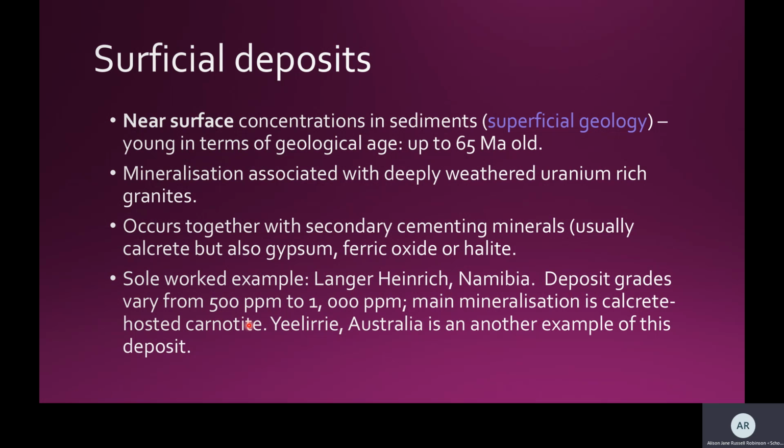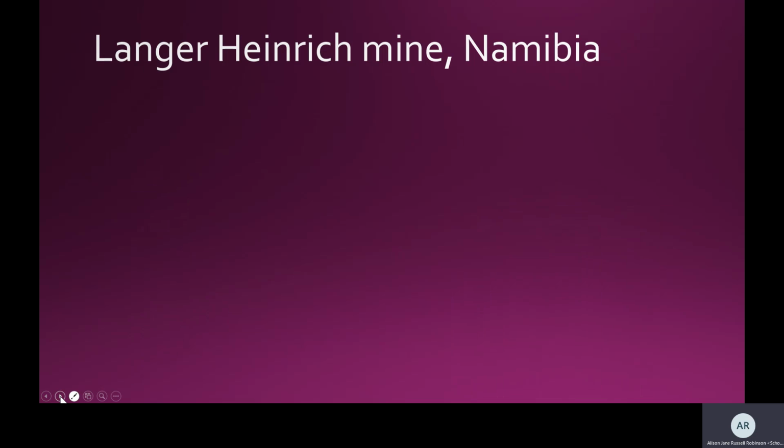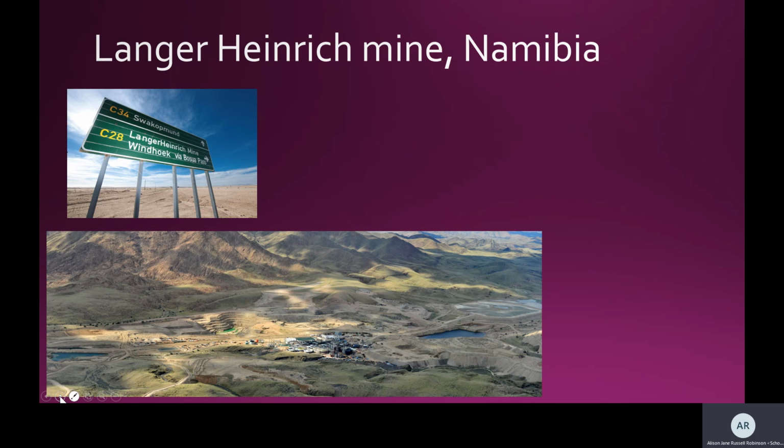So Langer Heinrich, some areas are rich, some areas are poor, and I'll explain how they work out where to mine that. If we just go back to this diagram, everything we've looked at is in this deeper solid geology. Superficial deposits are in this shallow category of superficial geology, of which Langer Heinrich is a prime example. So Langer Heinrich mines in Namibia. Namibia's not overtly developed, and Langer Heinrich's really in the middle of nowhere.